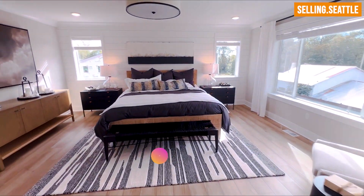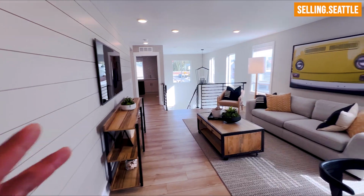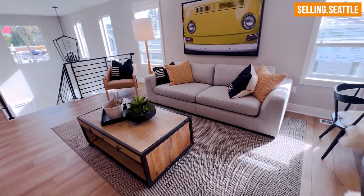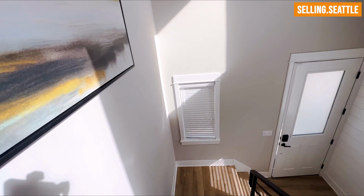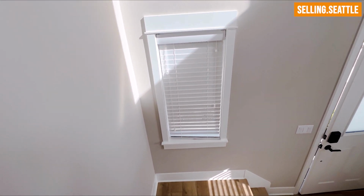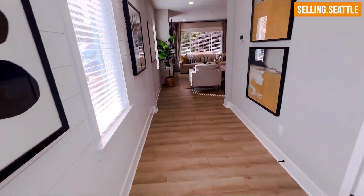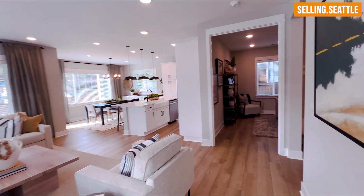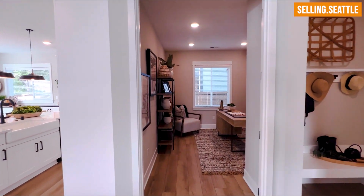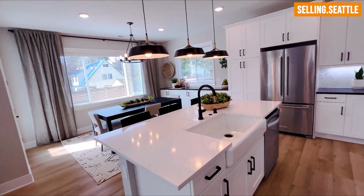But that is the upstairs, guys. So you have the primary here, and then you have two bedrooms down there. Okay, upstairs you do have this very nice loft. Downstairs you do have that one den area, or this plan can be a 4-bedroom. This one is just modeled as a 3-bedroom because the den, you really can't say that's a bedroom because there's no closet system in there. But nonetheless, this is a very nice and spacious home.